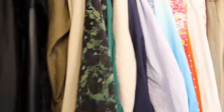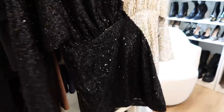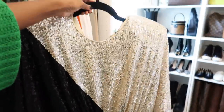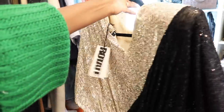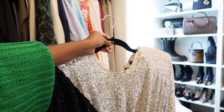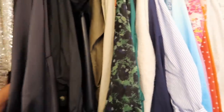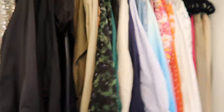Oh, let me show you a new dress I was going to wear on New Year's, but I didn't go anywhere. Obviously, COVID, but I was going to just dress up around the house. It's Rotate, yeah. But I was like, you know what? I love this silhouette. This flatters my figure, so I can bring it out in the future. I was going to wear it for New Year's and just dress up, but then I got too lazy and didn't.